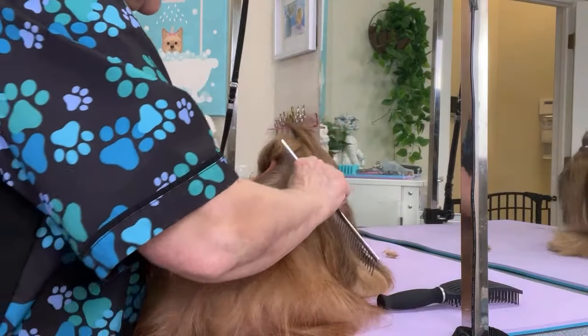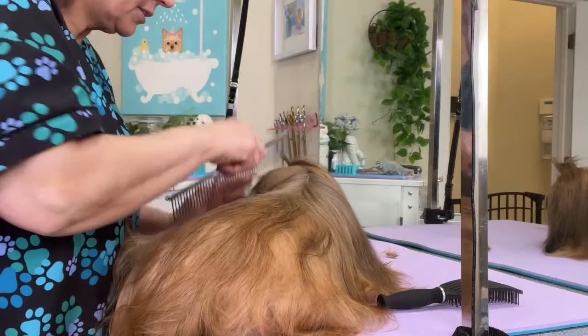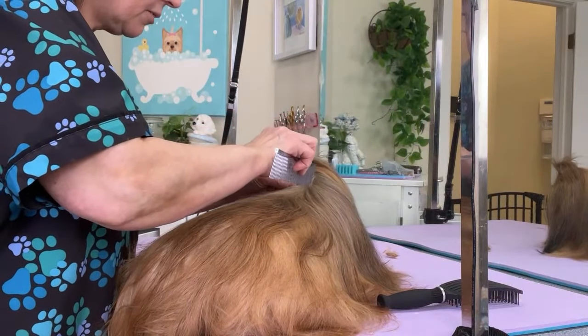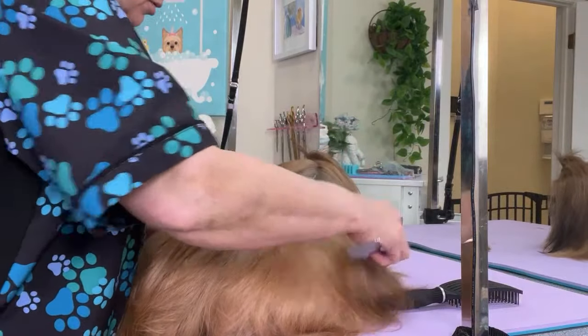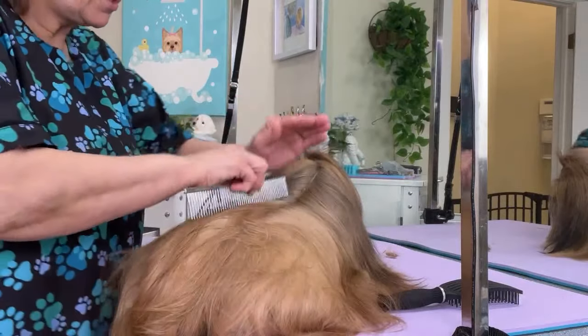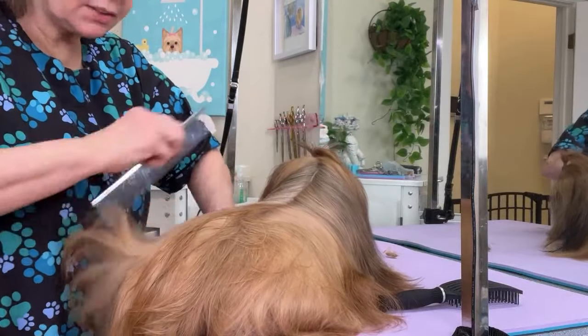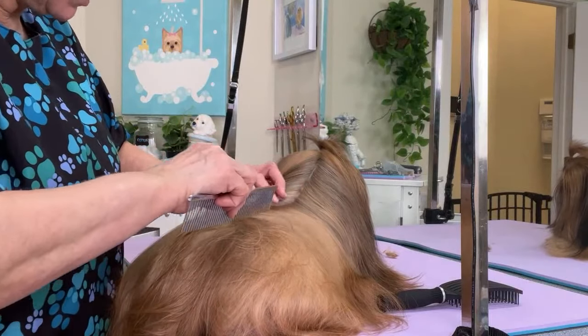So I do it a section at a time. I guess she wants to lay down for this. So it's like a 4 to 6 inch section. I don't try to do the whole thing at once, because typically if you do, the front half is shaking out while you're setting the back half.